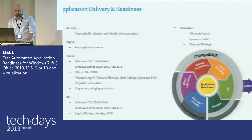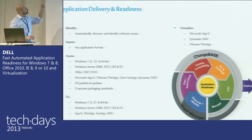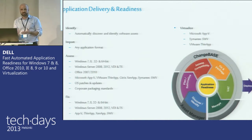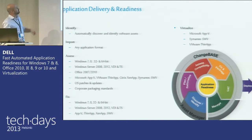So, application delivery readiness, and then I'm going to move to a demo after this. The different steps in Changebase are really about first importing your applications into our database. So that's how we're going to assess this. We're going to scan all the applications, all the installers, and get all the contents from them, and import them into our Microsoft SQL database.